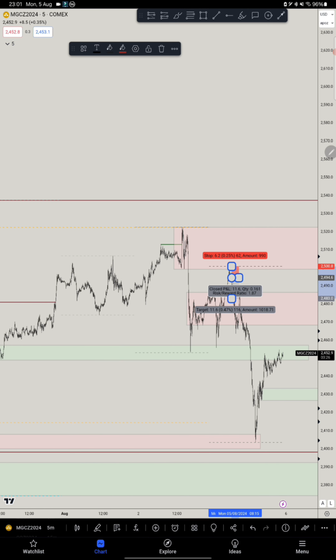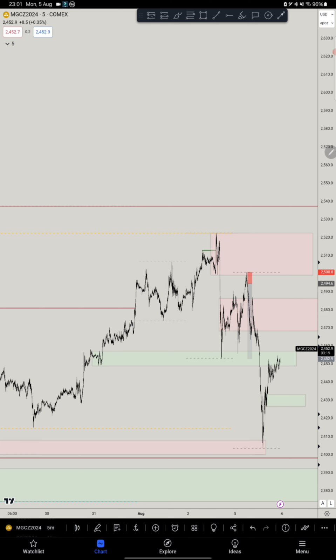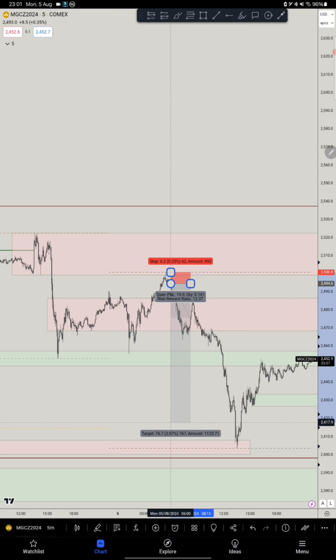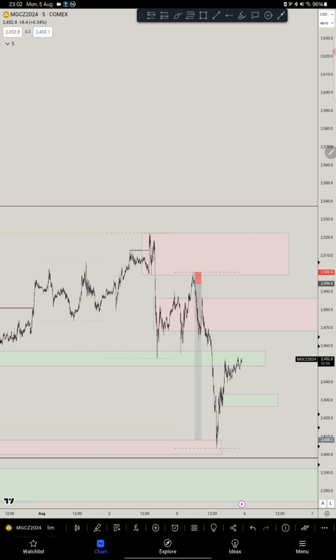Ideally first target would have been this. That would have been a 6-hour trade. Honestly, I would have tapped out there. It's a low. I'm not sure what's going to happen, where it's going to reverse from there, if it's going to go lower or not. But that would have been a safe area to tap out. If you held to the overall next zone, that would have been a total of 13R. And of course a crazy amount of pips from there. But yeah, that was basically gold today.